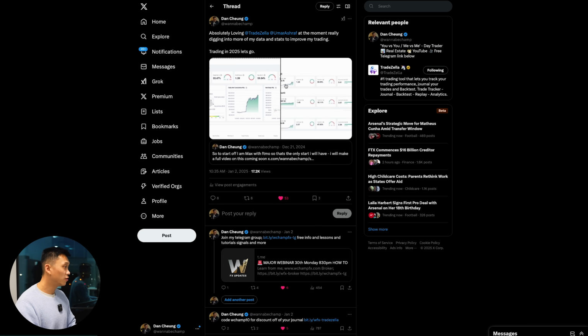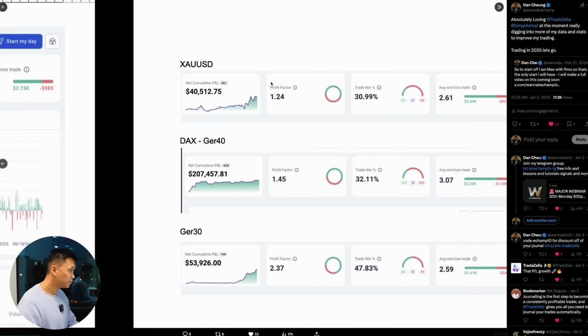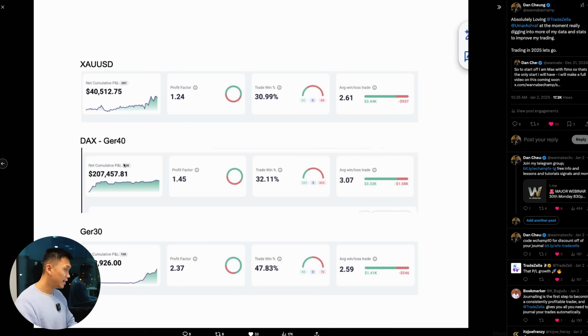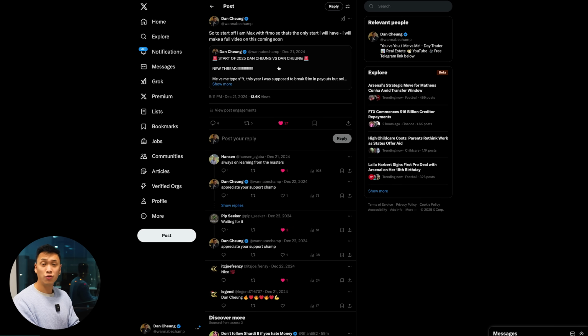Then I was also diving deep through my trading data. For example, I was able to make 304,000, with a 33.4% win rate. I'm going through my profit factor, gold and DAX in terms of the ideal data that I need from them, and the average wins and average losses to help me. And not just that, I've already started off with FTMO max allocation.